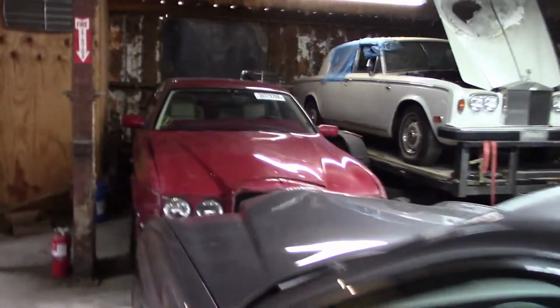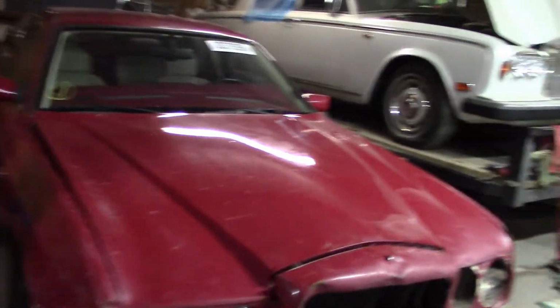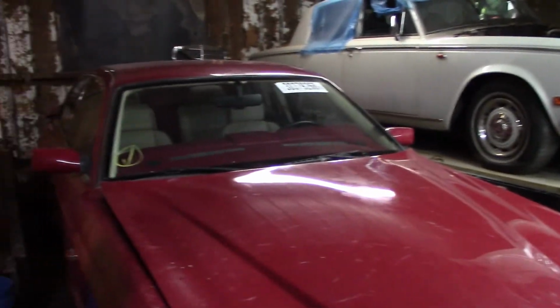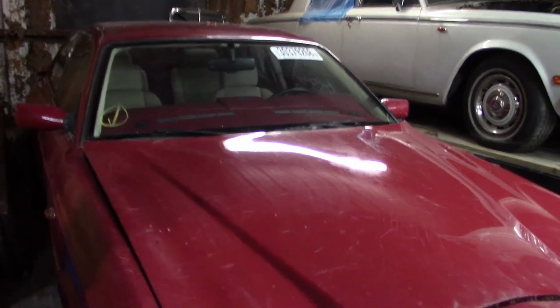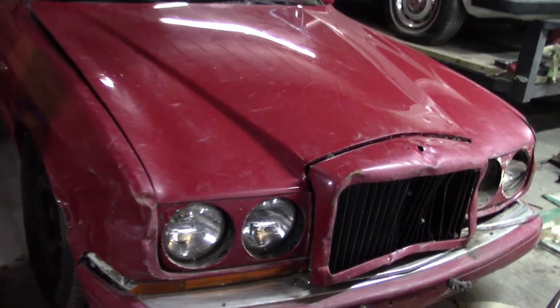I'm going to use that car. I also want to get rid of this one. So I'm thinking about throwing it back on either Copart or trying to sell it privately. I'm not sure what to do with it. You can see that there's not a straight panel on this car anywhere, right? So it's in pretty bad shape physically.